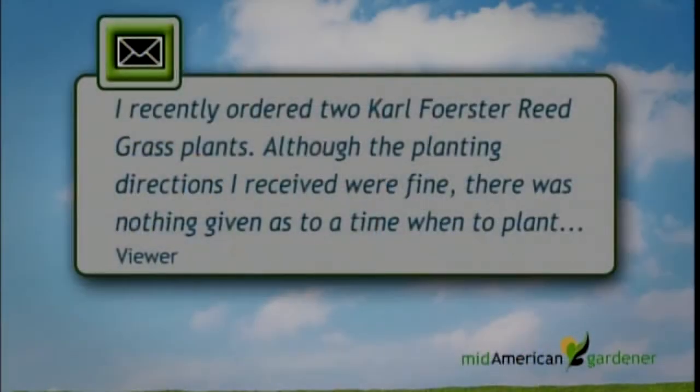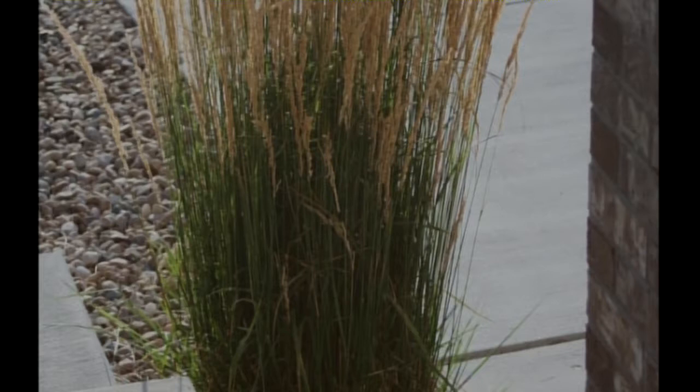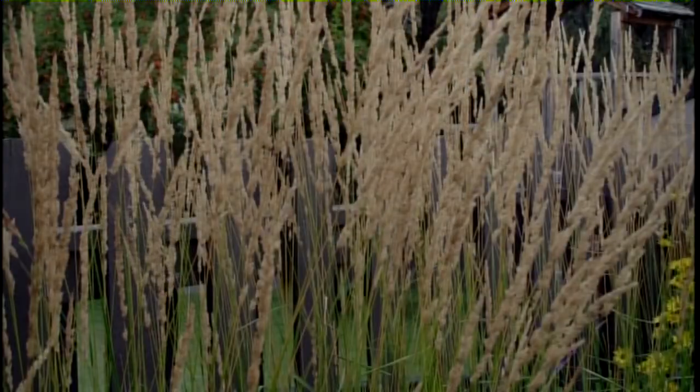All right. I've got a good question. We had a viewer who said they bought two Carl Foersters through the mail, which I will say is not necessary. You have some good local garden centers, and there's no reason to order plants through the mail. You should check your local garden centers first, and Carl Foersters are very well grown in the Midwest, so we'll go past that. And they received directions through that mailing, which if they had bought at a local garden center, they would get the directions right there locally.